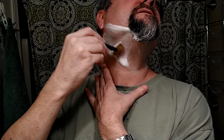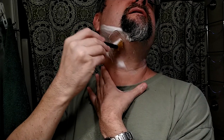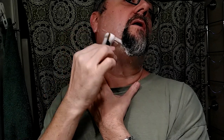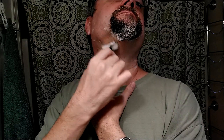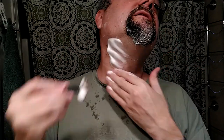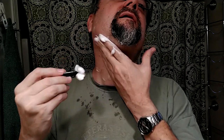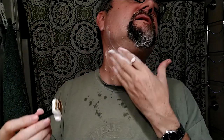Now, for this section, I'll do a little bit of skin tightening, skin tugging, lifting my chin away and out, and then also just holding my skin here for security and safety. You don't want to over tighten. And there we go. And if you want, you can always dip back into your lather bowl. And again, keeping it light gives it the best chance to not give you razor burn, anything like that.